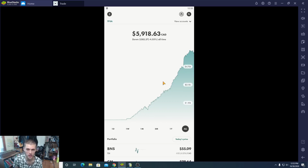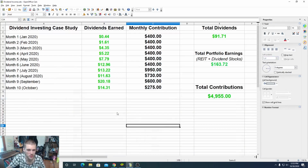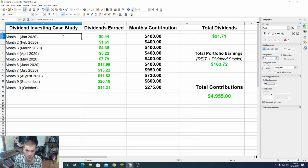Let's jump over to the income spreadsheet so you guys can see how much money I made from the dividend portfolio. Alright, so here's the spreadsheet where I record my monthly dividends, and I like to track these just to show you guys how even just investing a little bit of money over time can really build up and grow that dividend income. So as you guys can see, I started this portfolio in January 2020, beginning of this year.